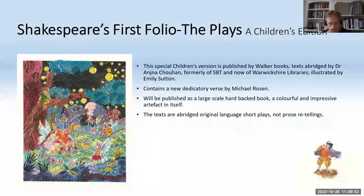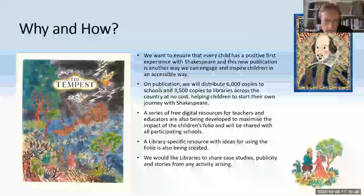What is inside is edited, shortened versions of each of the texts, but crucially, keeping Shakespeare's original language. You will have seen many tales from Shakespeare, prose retellings, but not so many actually using Shakespeare's original language in shortened forms, with illustrations, with the addition of more stage directions and things. So accessible, designed for young people, but nothing is dumbed down, essentially, using Shakespeare's original language. We look at the next slide. There are also some more examples of the illustrations by Emily Sutton.